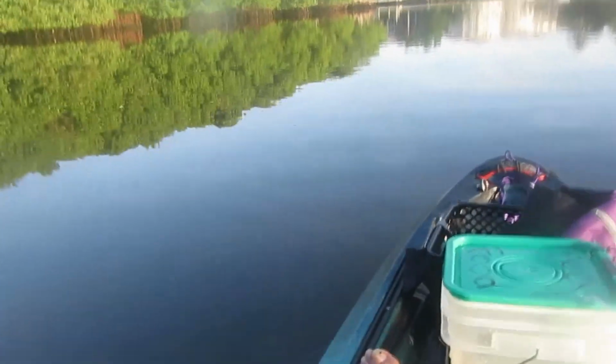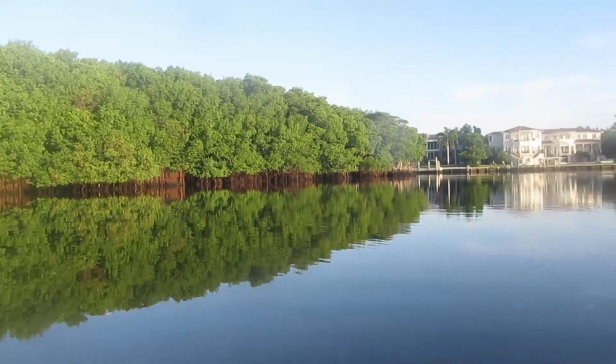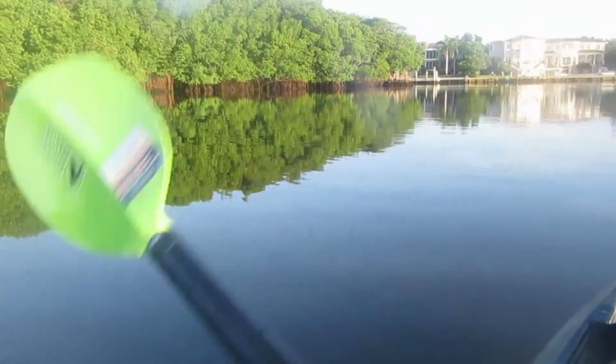So we're gonna get to the first spot. I was here last time. This is where I got hit by a small cuda. I lost it.